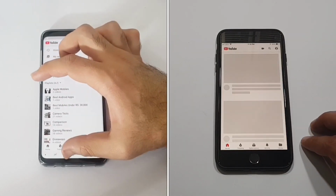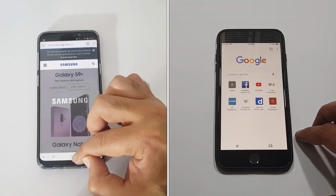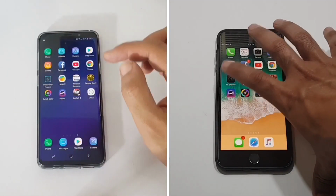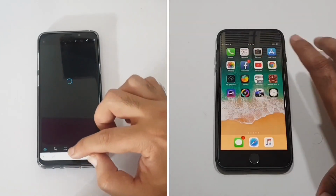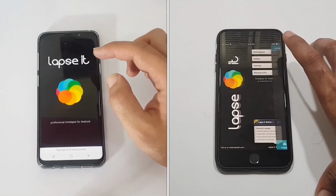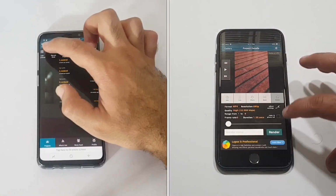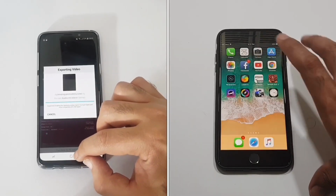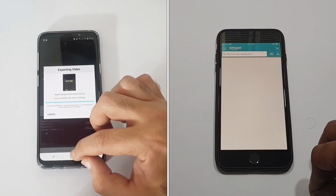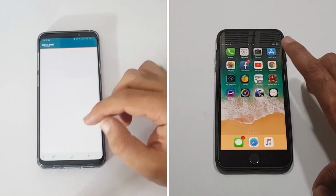The S9 Plus is actually looking a bit faster than the iPhone 8 Plus. We have opened Chrome on both the devices, and we are onto Adobe Photoshop. Actually the iPhone 8 Plus is taking the lead here, and now it is onto Lapse It, where we retrieve a clip of 10 seconds, the same length clip recorded in HD on both the devices. The iPhone 8 Plus was just so fast here, and it has taken a complete lead over the Samsung Galaxy S9 Plus.